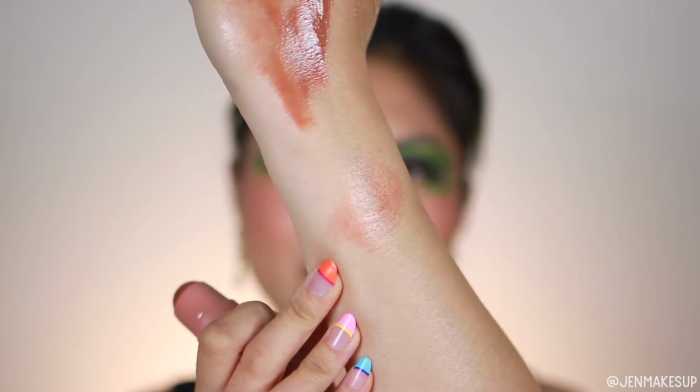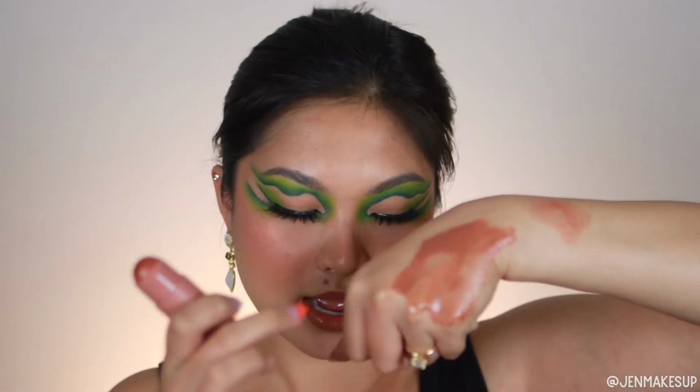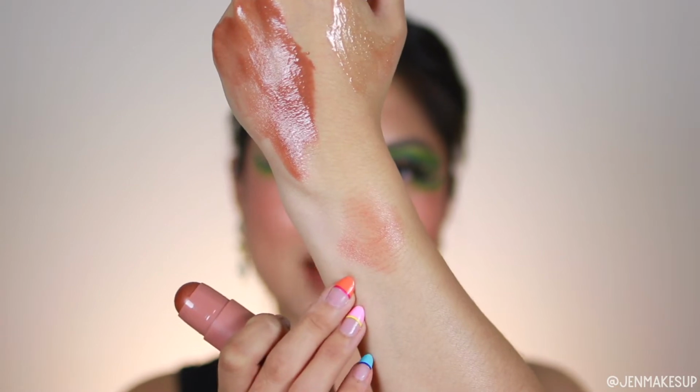It is also very shimmery, like glossy finish, dewy finish. I think I would use that kind of similarly to whatever the first thing was, the cheek tint, but this is just way more natural looking, and I think it would thin out a lot easier.